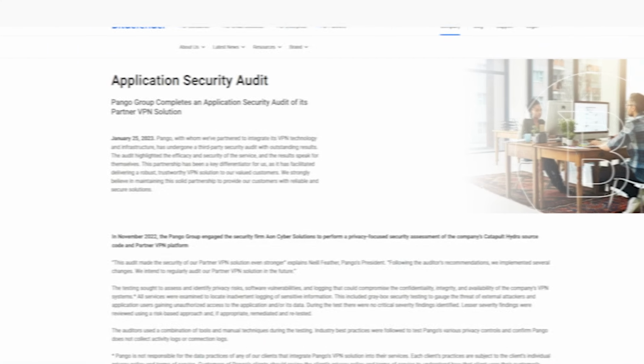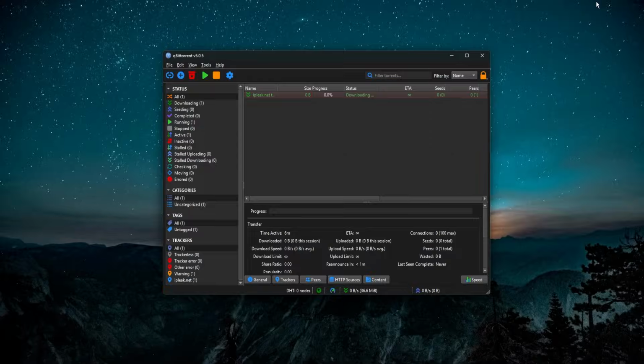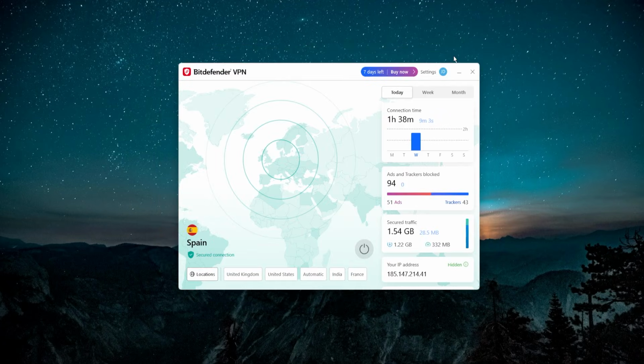But when it comes to Bitdefender, they have not done that. The best that's been done is a security audit of Pango, which is a partner with Bitdefender, and Bitdefender uses Pango's VPN technology. So an audit was done of Pango, but not actually done of the Bitdefender VPN. So that's something that I don't really like. I really wish that Bitdefender VPN themselves would do their own audit.